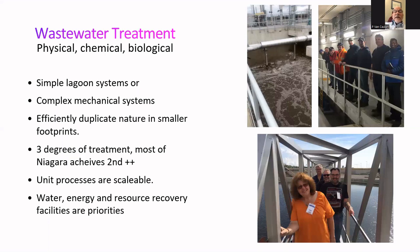The last thing is that these processes are now becoming more desirable to look at the total reuse and recovery of the resources that are there. The water resource has always been something that we've recovered, but now we're looking at heat recovery, and we're looking at using the falling water energy to produce power, as well as more stringent use of the biosolids to achieve nitrogen inputs for farm cropping and agricultural reuse. So those are becoming very prevalent as resources get tighter and energy gets more expensive.